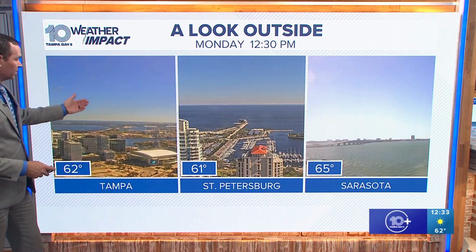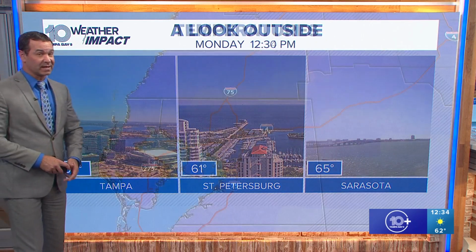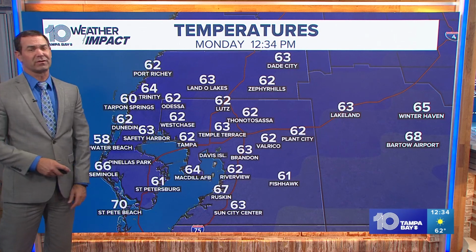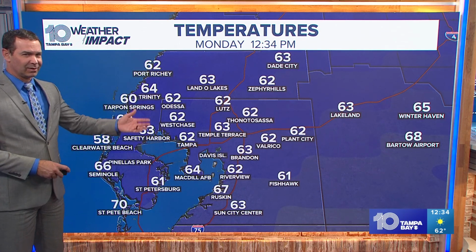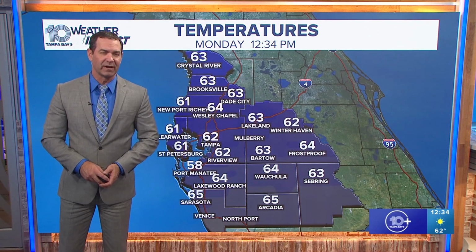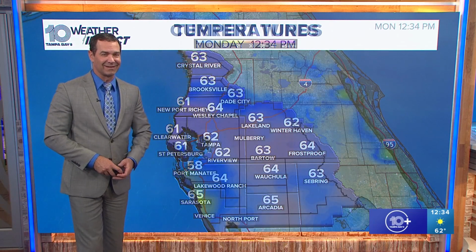I mean, it's December. But blue skies in the 60s: Sarasota 65, St. Pete at 61, and Tampa sitting at 62. And these temperatures not too bad. St. Pete Beach already showing 70 degrees. That might be a little warmer than it actually is. Low to mid 60s is what most of us have. Clearwater sitting at 58 and 63 up for Crystal River. And we have, again, quite a few mid 60s down to the south as well.